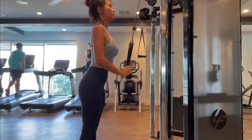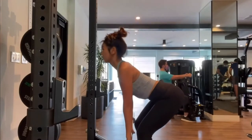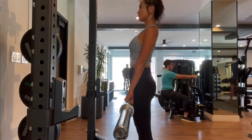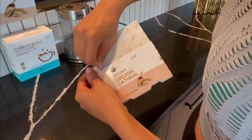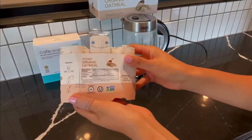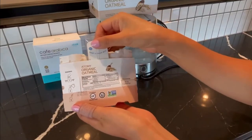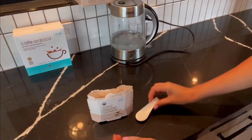Speaking of nutritious, the Atomy Organic Oatmeal is where it's at. I like to eat this after a workout because it refuels my body and gives me energy to continue on with my day. It's filling, hearty, organic, and clean. All you need is some hot water, and these oats are ready to eat instantly. It also comes with a portable, super cute, eco-friendly spoon, making it great for on the go.